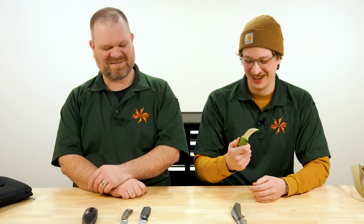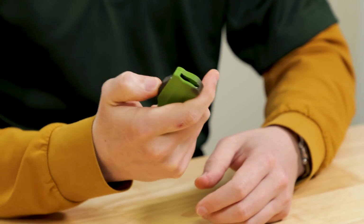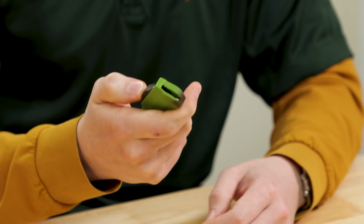So fun. And this one is, Heretic makes like one of the best OTF knives on the market. The action is spectacular. Yeah. The switch is very comfortable. Like the springs aren't too difficult. Yeah.